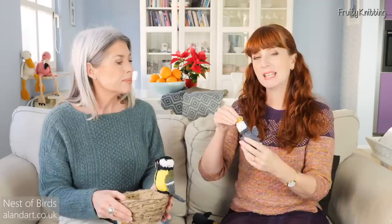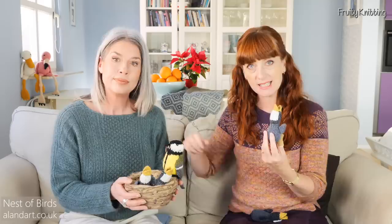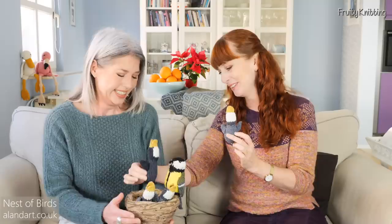Here I began to doubt the pattern and do my own modifications, as I am known to do. I was really convinced that my baby chick wouldn't be tall enough and you wouldn't see it over the edge of the nest. So I added in extra rows in the body. That was a really big mistake because this is the correct size chick and this is my modified version. If I had knitted three of these, they wouldn't have fitted into the nest and they would have been way too intimidating and the mother bird would never have fed them. They're almost as big as her.